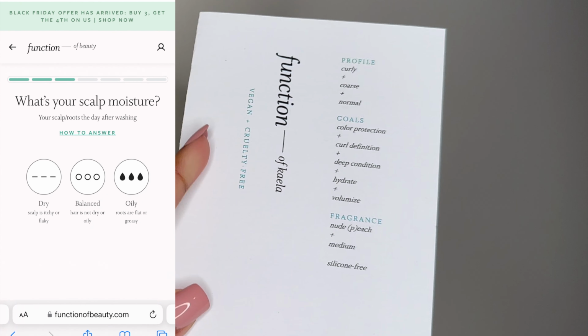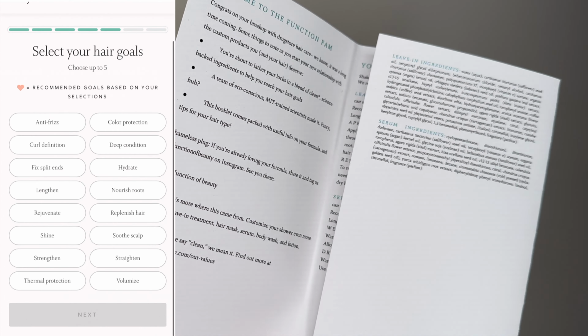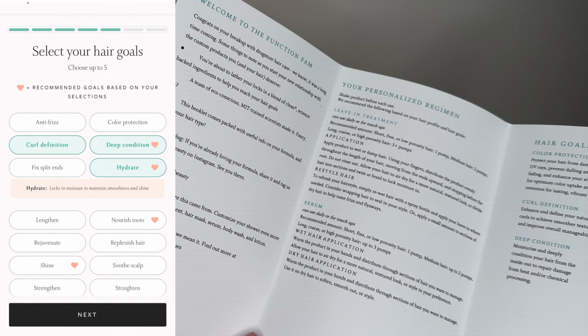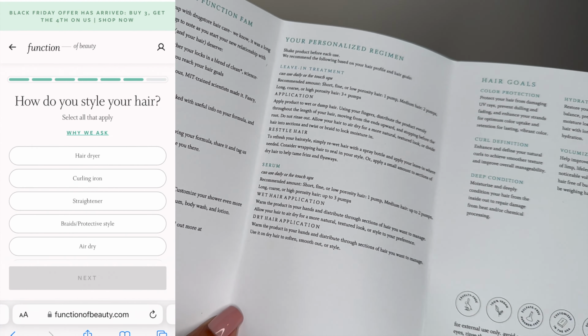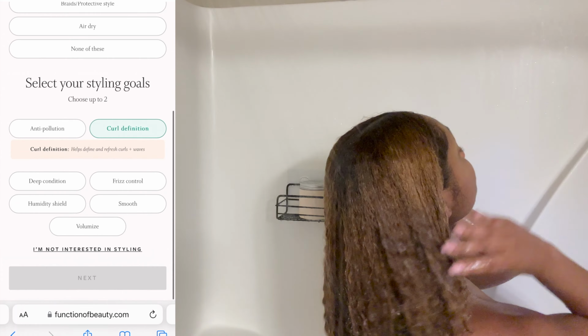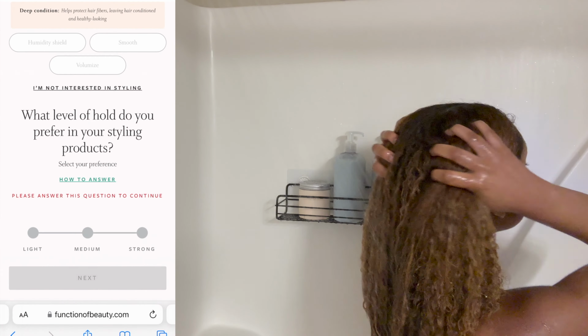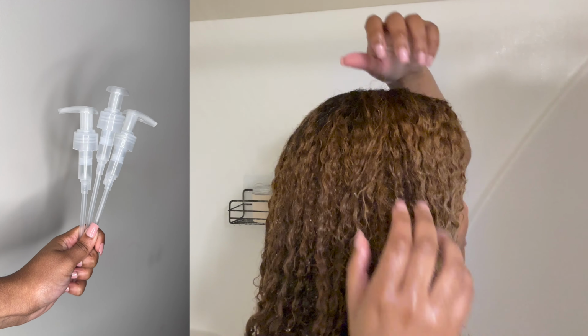I took a simple test, had my profile created and my custom products made specifically for my hair. I love that the pamphlet comes with everything you need to know regarding your shampoo, conditioner, hair mask, and hair serum. And based on your quiz and test, you formulated your products specifically for your hair's need. All Function Beauty products are cruelty-free, sulfate-free, and 100% vegan.